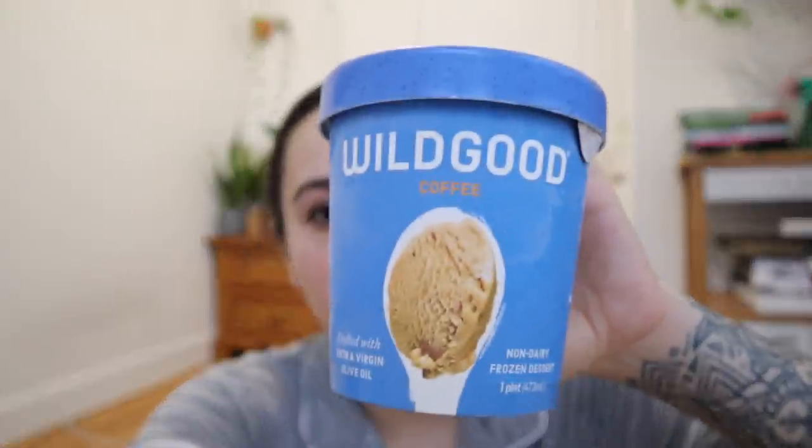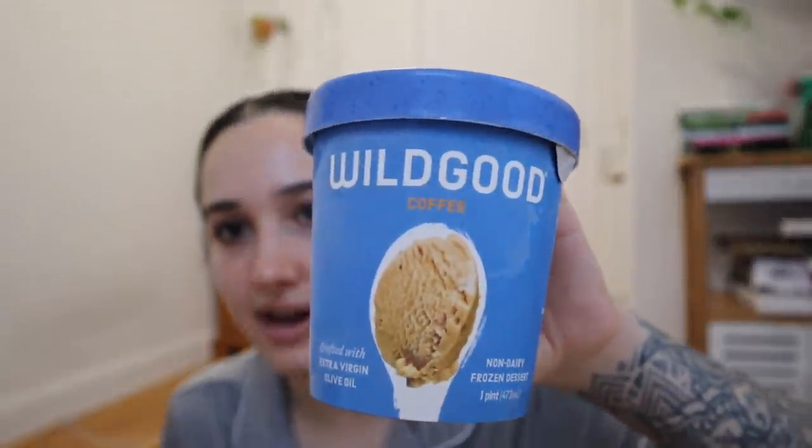Hey guys, so today was one of those days where my body kind of forced me to take a day off, so I've been in my jammies all day, and what better day than today to taste test a new plant-based ice cream. They use olive oil in the ice cream. This is not the first time I've had an olive oil ice cream. Modern Love makes an olive oil soft serve that Orchard Grocer also sells. So I've had olive oil ice cream in the past and I've really liked it. So I have high hopes.